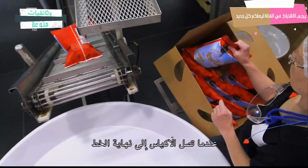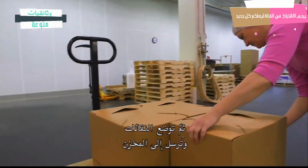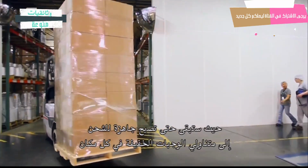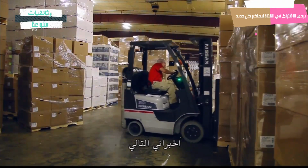boys. When the twists reach the end of the line, workers pack them by hand into boxes. Then they're put on pallets and sent to storage, where they'll remain until they're ready to be shipped to snackers everywhere.